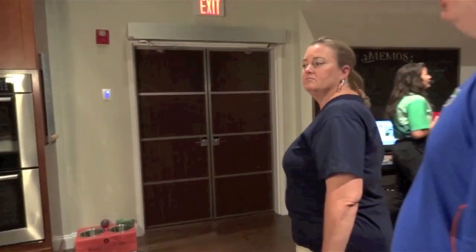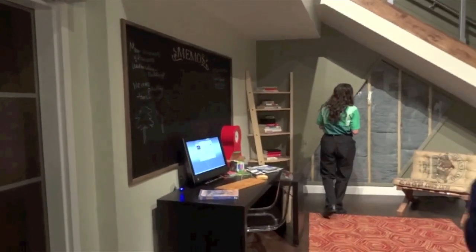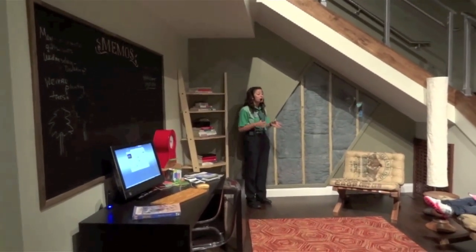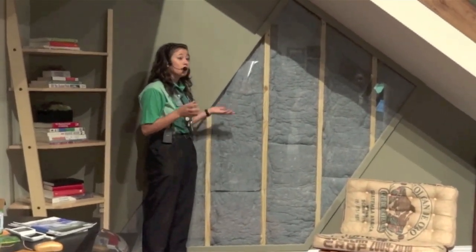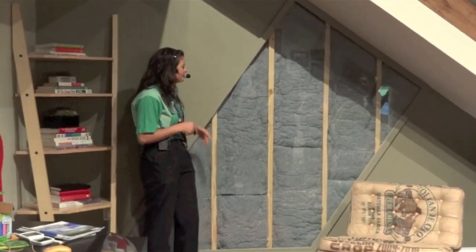When they did first move in, the insulation in the home was from over 20 years ago. Here you can see the new natural cotton fiber insulation. It is made up of 80% of recycled materials like denim clothing. It has no VOCs, it is mold and mildew resistant and flame retardant, all while being safe to touch.